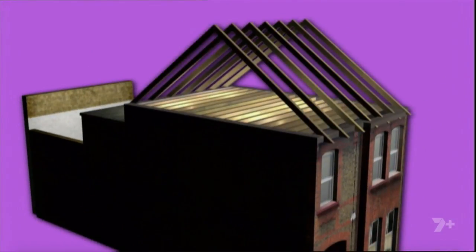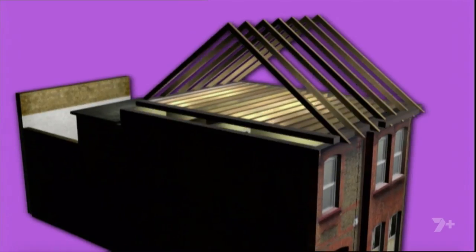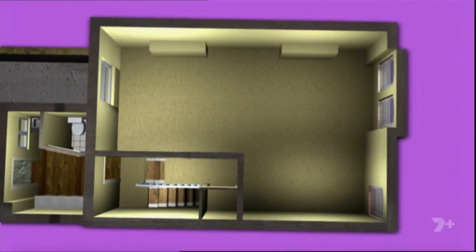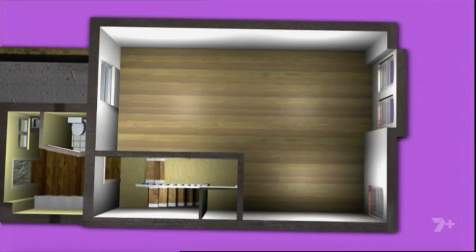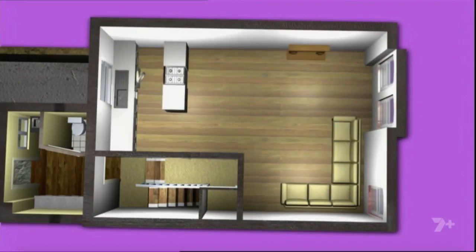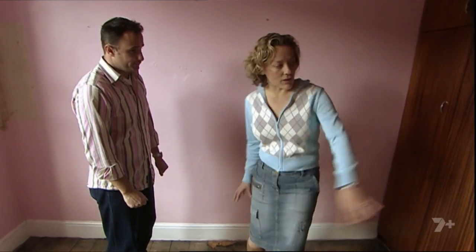As well as converting the empty roof space into a new master bedroom and bathroom, on the main floor, he's going to knock down the walls between the 3 main rooms to create one large L-shaped area. At one end, he'll put the kitchen, and at the other, the sitting room. So this will be one big living room here, and then that'll be kitchen in there.